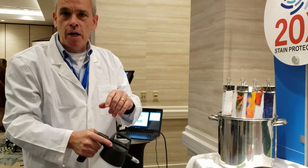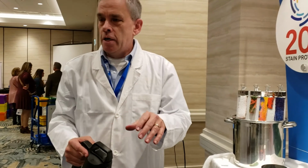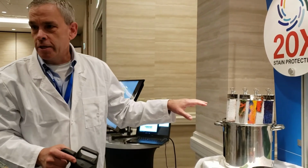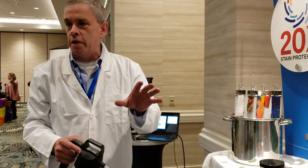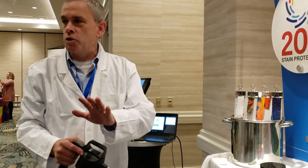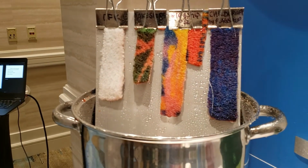You think about a lot of the carpets we'll get back on returns that are really dirty. They can be cleaned with just simple hot water extraction. You don't need any kind of chemicals or anything like that. So that's what makes our stain blocker technology so different. That's cool. Does that make sense? That helps visualize it better?